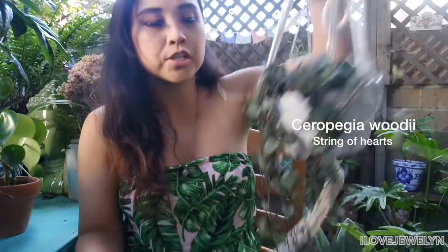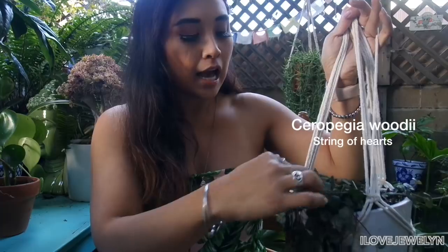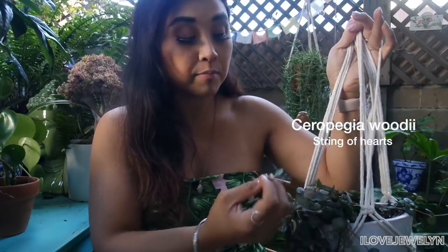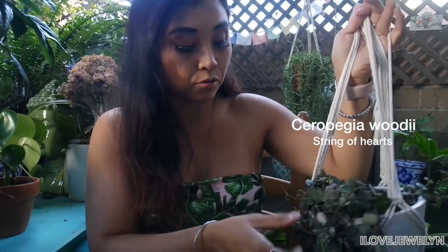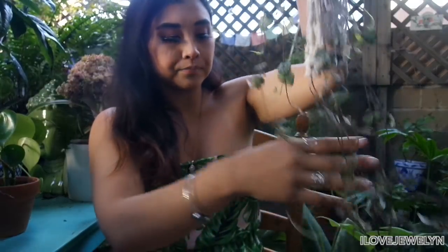So you guys know how much I love this string of hearts. I have a variegated one recently in my collection. I also have my very matured string of hearts in my bathroom that has been on so many videos. I'm not gonna bring that one out to share because that has stolen the spotlight many times. This is my newest string of hearts. This lives in my hallway section on the door going into the bathroom.